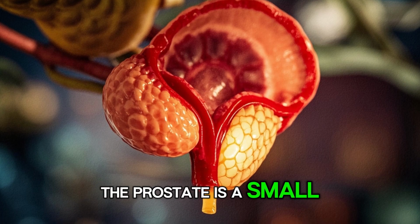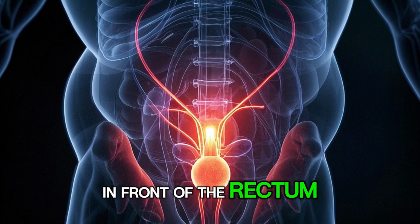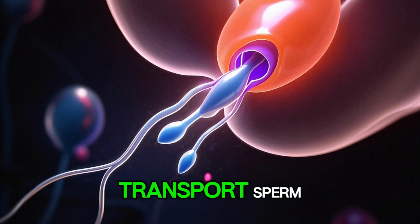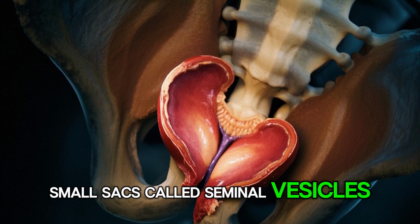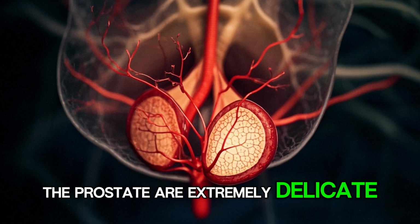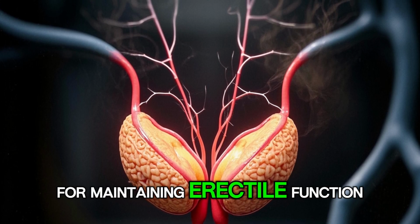The prostate is a small gland that's part of the male reproductive system. It's located deep in the pelvis, just below the bladder, and in front of the rectum. Its main function is to produce a fluid that makes up most of the semen. This fluid nourishes and helps transport sperm. Behind the prostate are two small sacs, called seminal vesicles, which store this fluid. But the most important detail, running along the back of the prostate, are extremely delicate nerves, responsible for erection. There's one on each side, and preserving them during surgery is essential for maintaining erectile function.